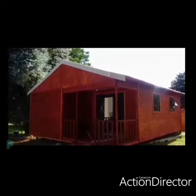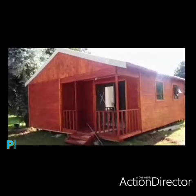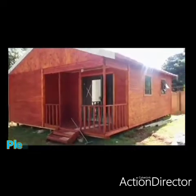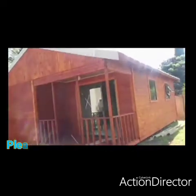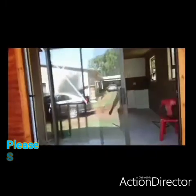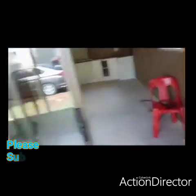This is a 2-bedroom house which is located here in Benoni. 6 by 8 meter, which is 48 squares. It has got 2 bedrooms. It has got toilet, bathing room, kitchen and lounge, which is open plan. Here's the sliding door.